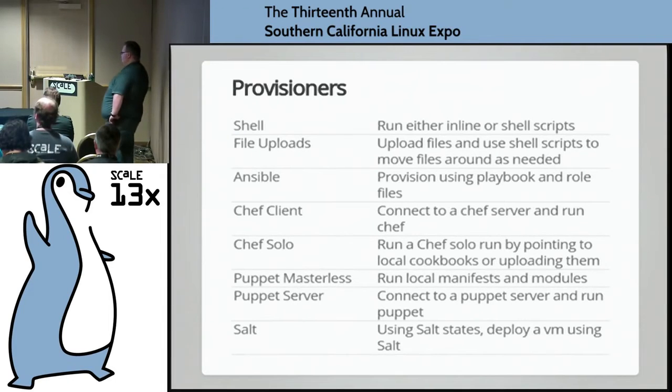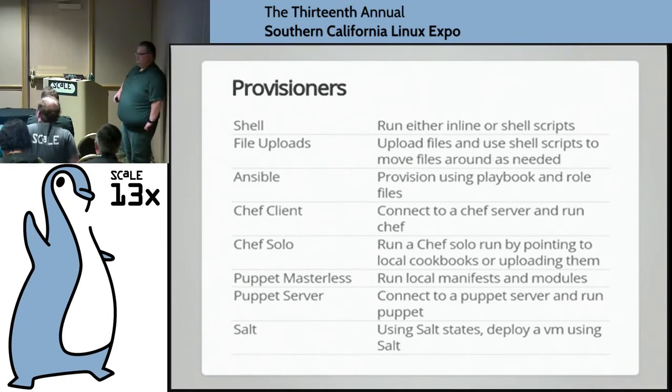You can also do Ansible provisioning using the playbook and role files if you wanted to. You can do Chef Client and Chef Solo. In the case of Chef Client, it'll configure it to talk to a Chef server and provision it if you wanted to.